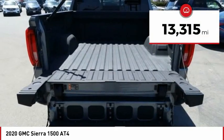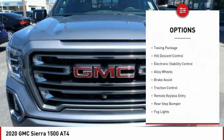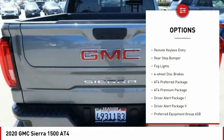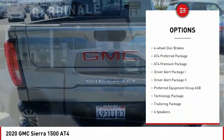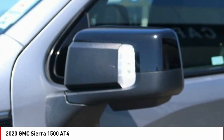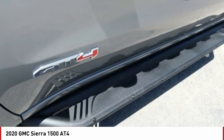This vehicle has less than 15,000 miles. Here are some of this vehicle's great options: towing package, hill descent control, electronic stability control, alloy wheels, brake assist, traction control, remote keyless entry, rear step bumper, fog lights, four-wheel disc brakes. Come take a test drive today.